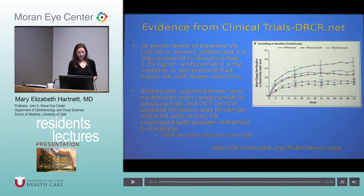Then this is from Protocol T, where they looked at aflibercept. This was a landmark study because it was a head-to-head. A lot of times we look at studies where one treated with bevacizumab and one with ranibizumab at 3 milligrams or 0.3 milligrams, and you can't really compare those. Those are separate studies, different patients. You get an idea, but you cannot say this was 25% and this was 30%. This was a head-to-head study of aflibercept, ranibizumab, and bevacizumab. Note that it uses the 0.3 milligrams, and this was for diabetic macular edema. So we could actually compare the three different treatments.